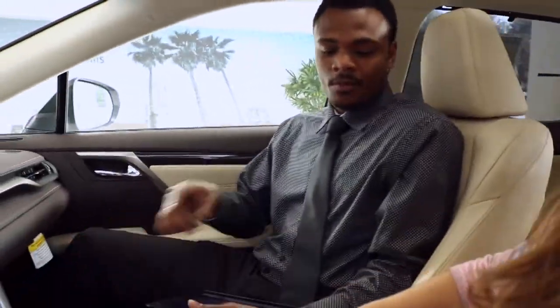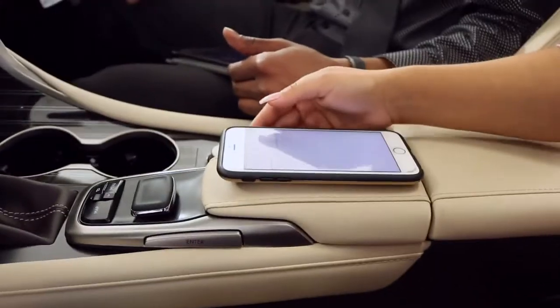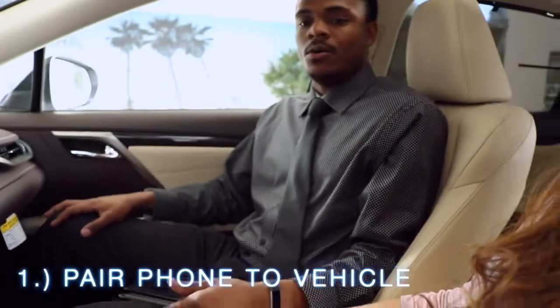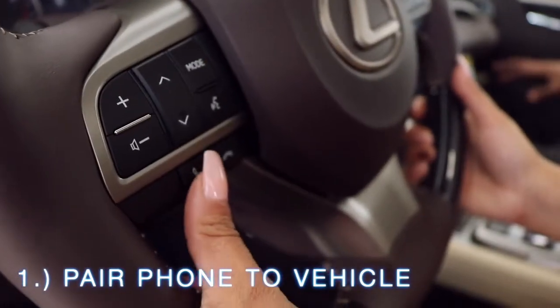Great. So you had a few questions about your entertainment and audio system, correct? Yes. Well, I'll be able to assist you with those things. The first thing I'd like you to do is pair your phone to the car. Open your phone, go to settings and Bluetooth. Make sure your Bluetooth is on. And now on the left-hand side of your steering wheel, there's an off hook button. Go ahead and press that button.